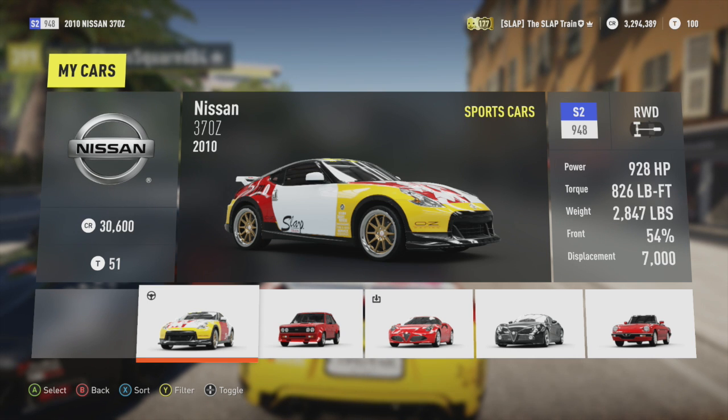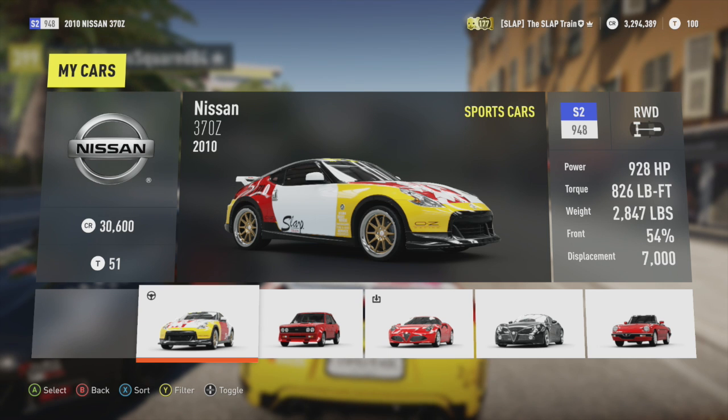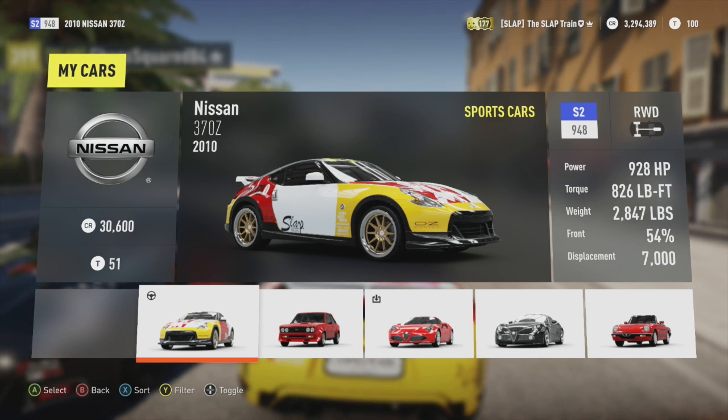Now, in the main menu screen, this car looks really high. It's not that high when you're actually playing with it, but this has 928 horsepower, 826 foot-pounds of torque, man. What have you done to this thing? Jesus. So I have a tune for the stock V6, and I just wanted to do something different that would have way more torque.